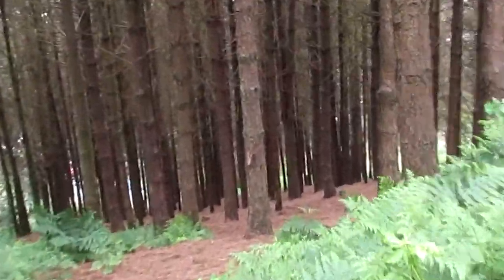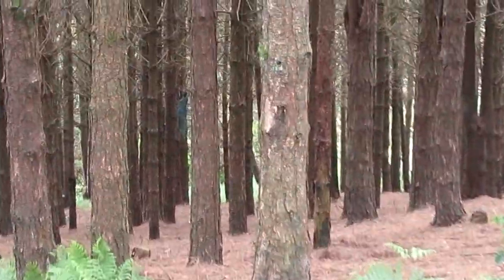Look at that, okay? That's the wet patch. That's the normal patch. Look at that. What's that on there? What the heck? Why is that? Yeah guys, I came up this way.